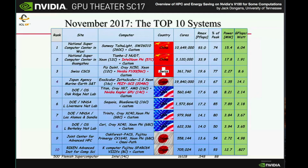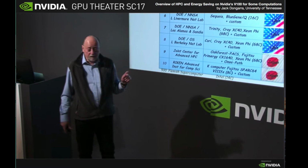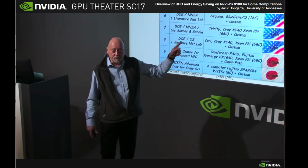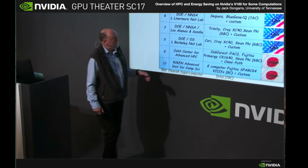It has 10 million cores in it. 10 million cores. So if you're going to program at scale, you need to be managing 10 million threads of execution on that machine. 93 petaflops is the performance. That's 74% of the theoretical peak performance. They consume 15 megawatts under load, and that gives them an efficiency of 6 gigaflops per watt. You want that number to be as high as possible. And you can scan down the list and see what's happened there.